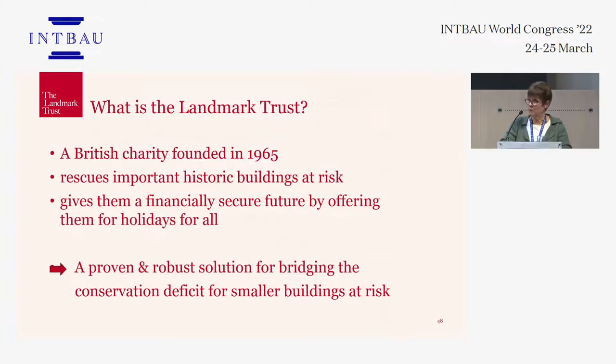So what is the Landmark Trust? Well, we are a charity founded more than 50 years ago that specializes in the rescue and restoration of historic buildings at risk that will not survive without us. And we restore them for one purpose only, to find a new future as self-catering holiday lets for the enjoyment of everyone. So, you know, there's no membership scheme. Anyone can book a stay in a Landmark building.